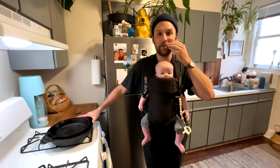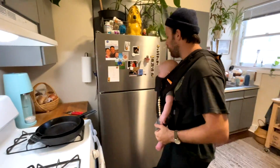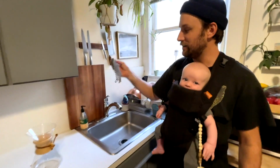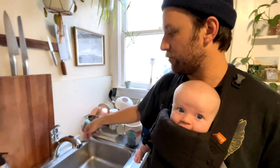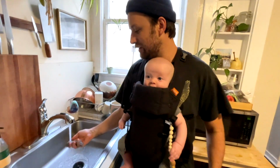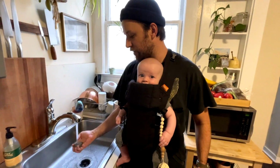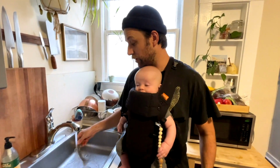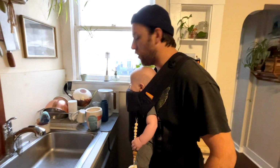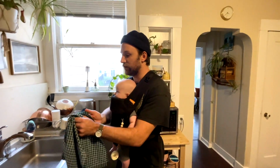With soap. How do you wash it then? You wash it with a little chain and some hot water, and that's it. And then every couple months you season it again. I believe you season it with just vegetable oil in the oven, but there's a seasoning process. But that sounds complicated. Oh no, not at all. It's so easy. It's so great.